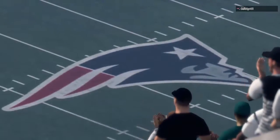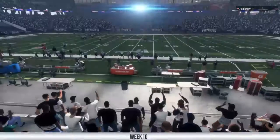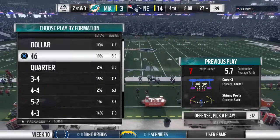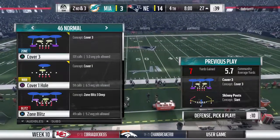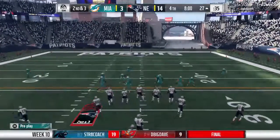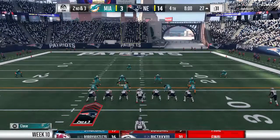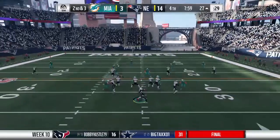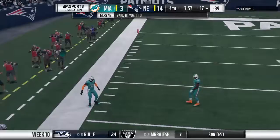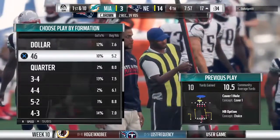Back now in Foxborough. We get set for the 4th quarter. Patriots have the lead. They also have the football. On 2nd down, Ryan. And he's going to be out of bounds down inside the 20. A 10-yard pickup, and it's enough for a Patriot first down.